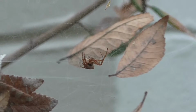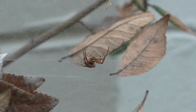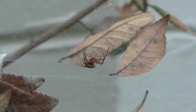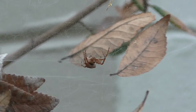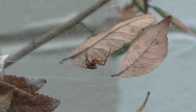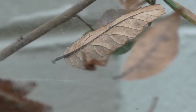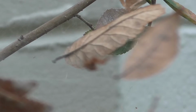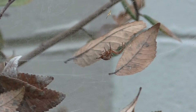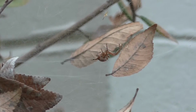I'm using a Panasonic Handycam type camera that focuses really closely. It's the HC-V110. And I'm able to manually focus it. Let's see if I can get him in real close. He's moving around there. Yeah, there he is.